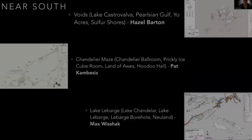The Near South, there's really 3 sections there. The Voids, which Hazel is working on, I think is about 90% up to date. She's made a lot of good progress there. Another extremely complex area. I think she has 7 different levels to try to make sense of that 3D maze. The Chandelier Maze, I don't think anybody's worked on for a while. It's assigned to Pat Cambises.